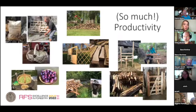And then if those things are dealt with, then hopefully you get into products. Here's a slide just illustrating some of the products that we've had out of the woodland here. Start at the top. Charcoal. Charcoal is a lovely product that almost all woodlands can produce.